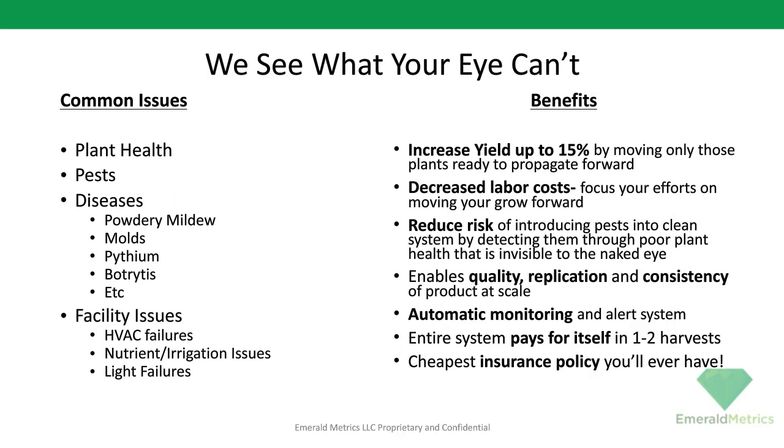So I want to pass it on and let you dive into this slideshow, and I will interject with questions as they come in and as I feel I have some things that make sense here. So go ahead and let's dive into this slideshow.